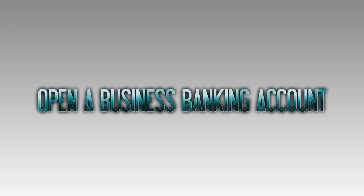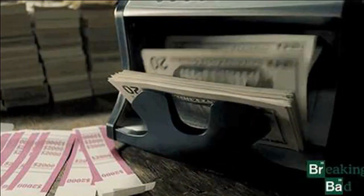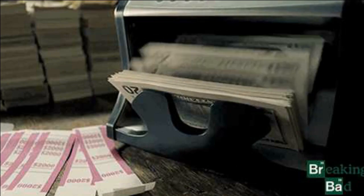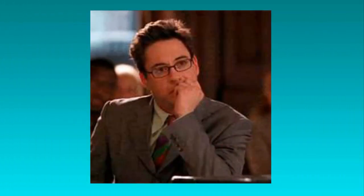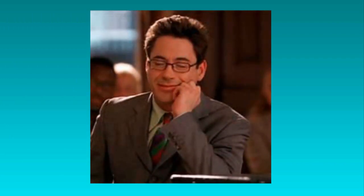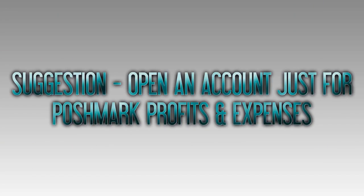Open a business banking account. Depending on your sales, how much you plan to sell in the future, and if you plan on getting a business license or registering your business, you may want to look into opening a business banking account. I suggest talking to an accountant or business lawyer to determine if this is a good idea based on your personal goals and sales.